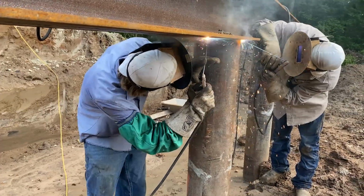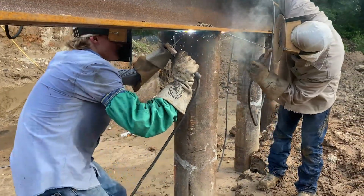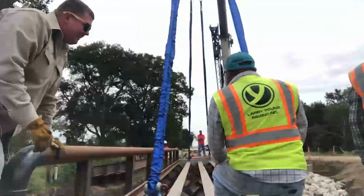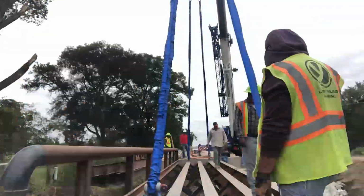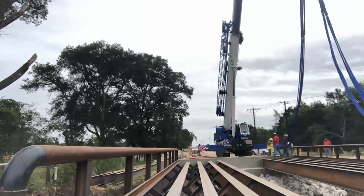So the pilings, we were welding the I-beams to pilings. All throughout the drawings, those were called abutments. So when we dropped those I-beams, they really no longer were I-beams anymore. For bridge terminology, they were called abutments, and they were welded onto the pilings.